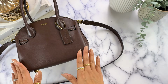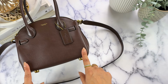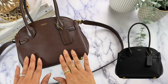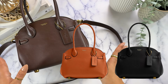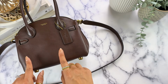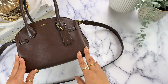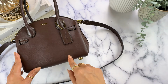And sure enough, as promised, this bag here was released, I believe, just last week. This version now comes in 3 colors: black, this color, which is maple, and a toffee color. Another difference is that it's sold at a cheaper price point. This bag is $295 versus the $450 that was the price for the runway version.